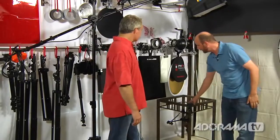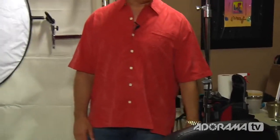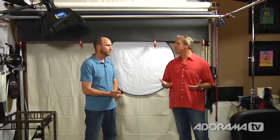You have this table back here, and then you also have some glass. Well, Mark, this is one piece of glass that I use. It's about a half inch thick. Black glass, picked it up at a thrift store for about 10 bucks. I also shoot on a half inch piece of Lexan, which is a white Lexan that's very translucent.